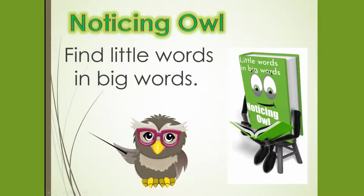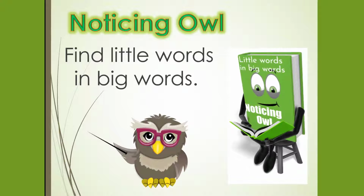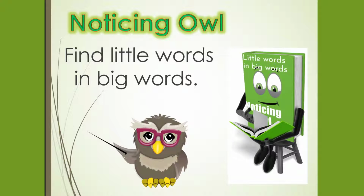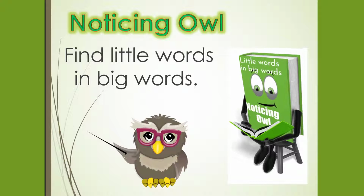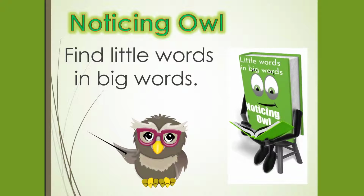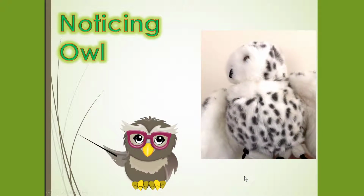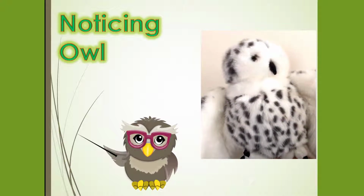Another thing children can do is be a noticing owl. They find little words and big words. This is fun for children, like the word Mississippi. They can find is and sip, and children will just automatically be delighted and tell their parents or their teacher when they're finding these little words. If you've solved part of a word, maybe you can solve more of it. This owl just turns his head and carefully looks through the whole word and tries to figure it out.